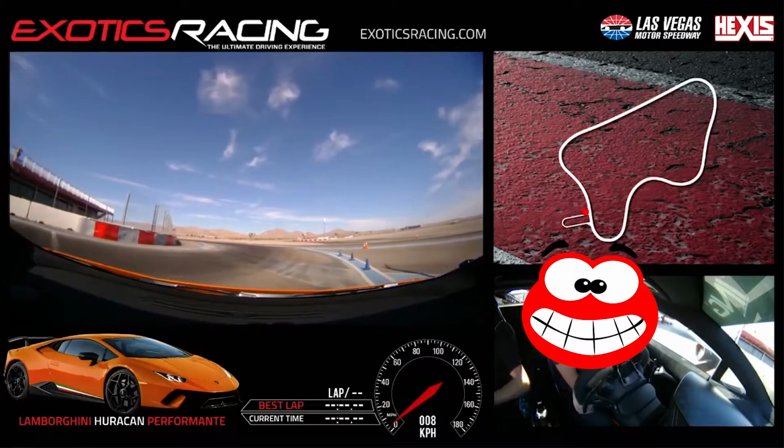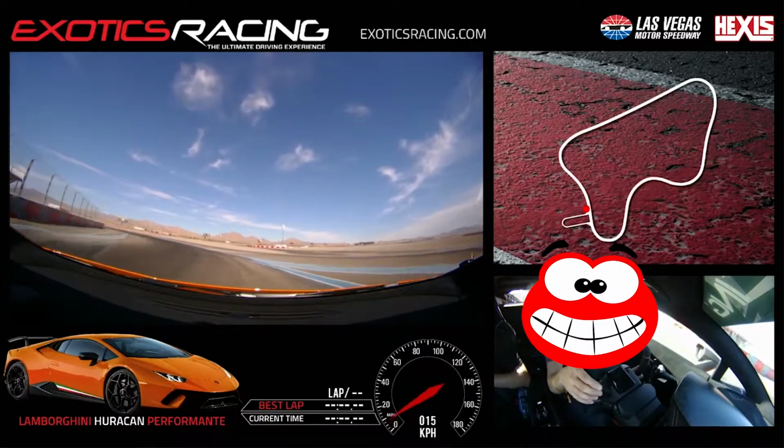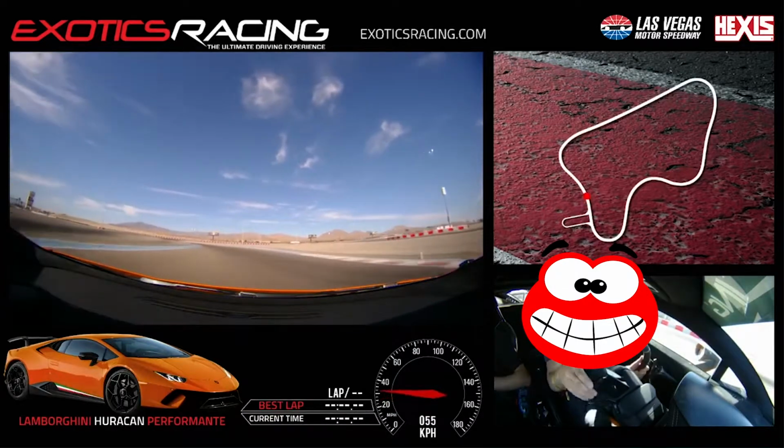Car's a little lower, so I can't really see around. And you are all clear to pull on out. Once again, work your way up into third. It sounds so good. It does, it's a screamer.